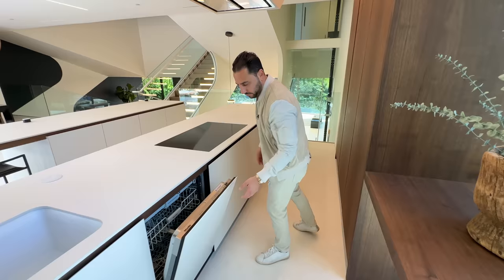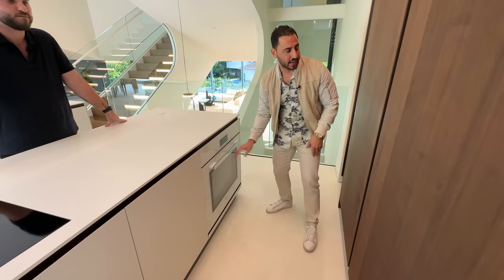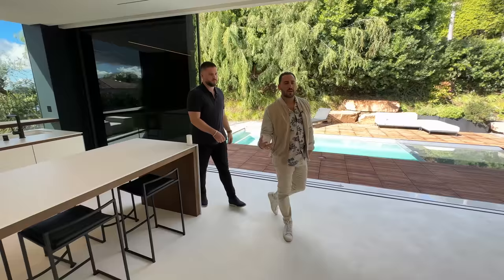Of course, we have the Miele appliances here that are nice and hidden. We even have the matching white stove throughout. We got the disappearing refrigerator over here. So a couple different things are the kind of perfect finishing touches of a house. Number one, landscaping, right?